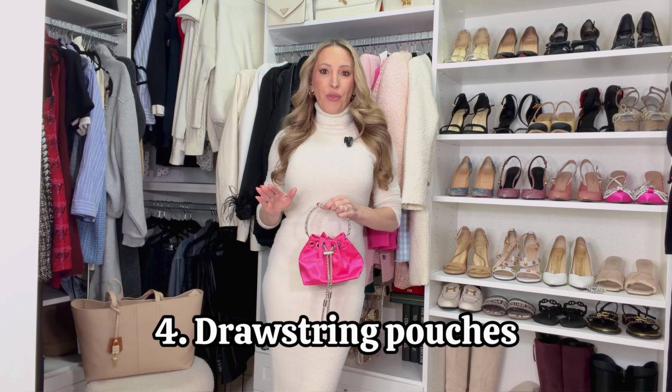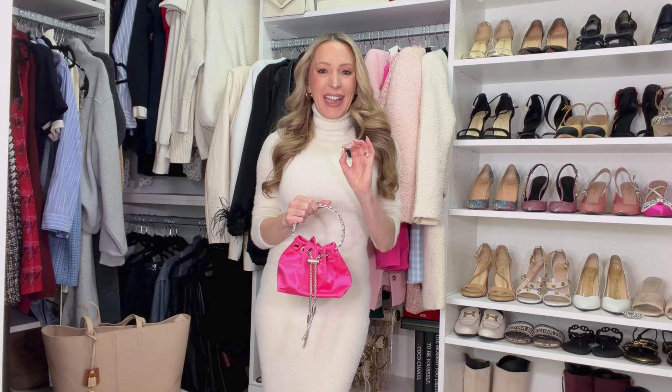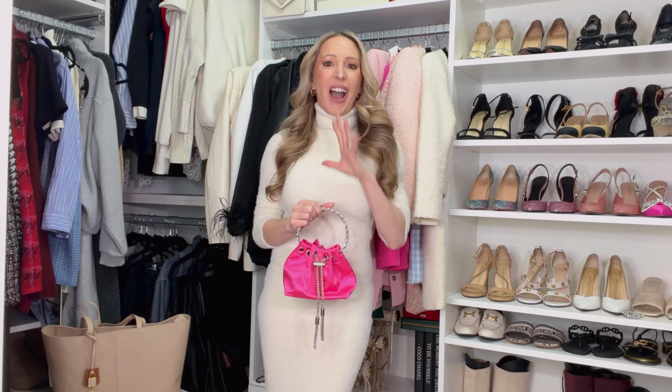Bag trend number four for 2026 is drawstring pouches. Yes, the drawstring pouch is still here. Slouchy, petite, but the difference for 2026 is color freedom. Literally any color goes this year. And it's really one of the easiest trends to adopt because it doesn't overpower your look.